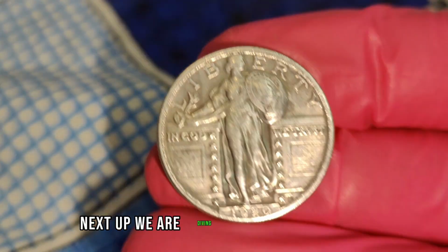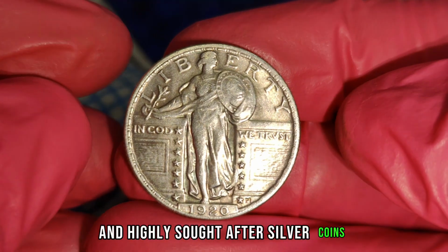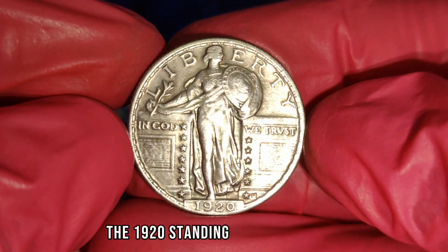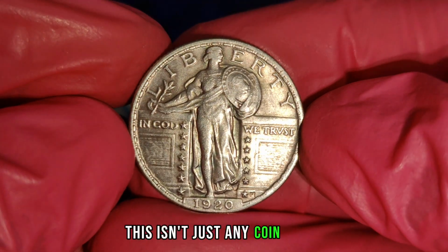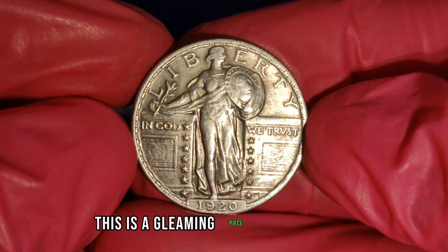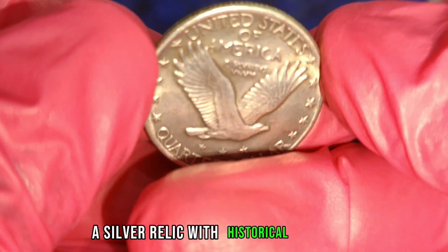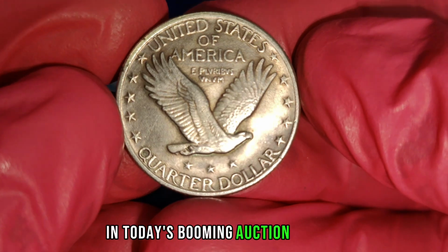Next up, we are diving deep into one of the most iconic and highly sought-after silver coins in American numismatic history, the 1920 Standing Liberty Quarter Dollar without a mint mark. This isn't just any coin, folks. This is a gleaming piece of early 20th century artistry, a silver relic with historical richness and extreme collector demand in today's booming auction market.